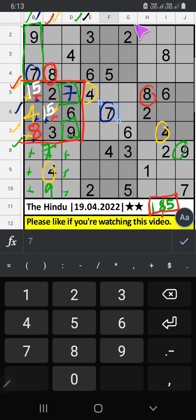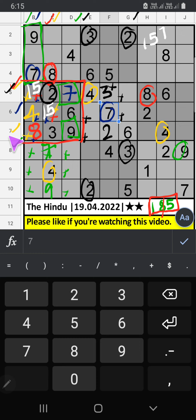Column E, column G, we have pair numbers 3 and 2. So 3 and 2 can't come in these cells. It will come in the 2 cells. 5th row, we already have 2. So 2 can't come in this cell. 2 is confirmed here. Then 3 is here. 7th row, 3 numbers are remaining, 1, 5, 7.